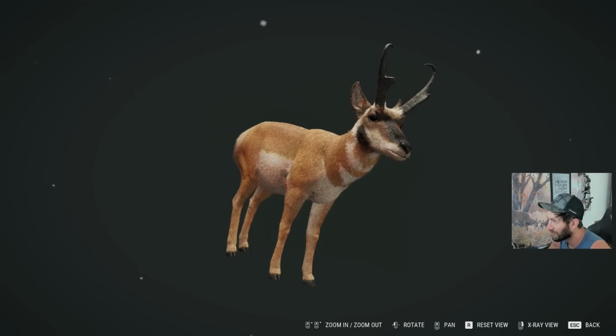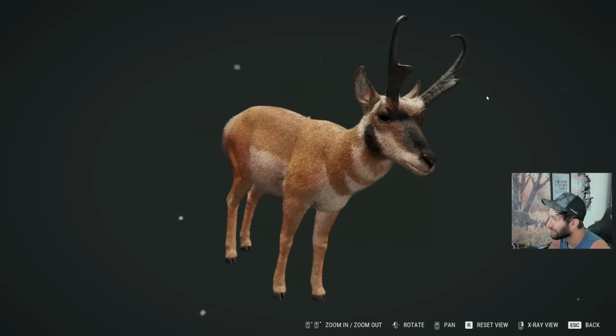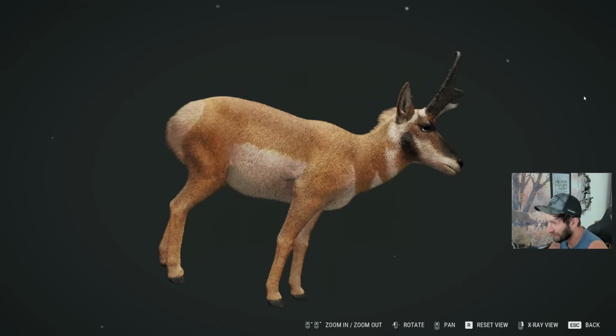And let's take a better look at this thing. He's got some really cool texture and detail in his horns there, but wow. That is still one heck of an epic double of two monster pronghorn bucks. And one happened to be a giant diamond.